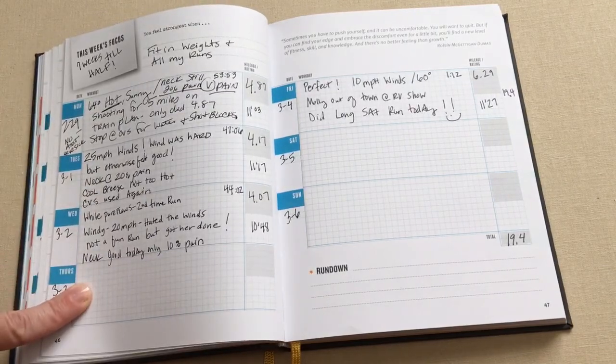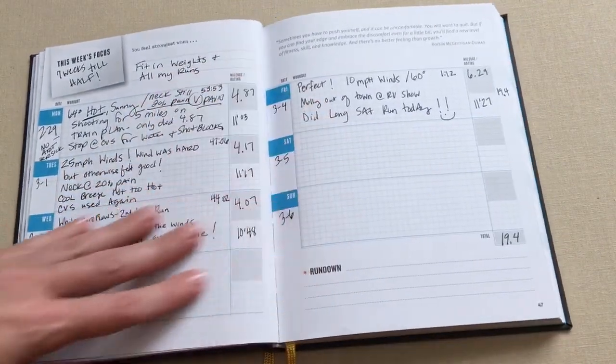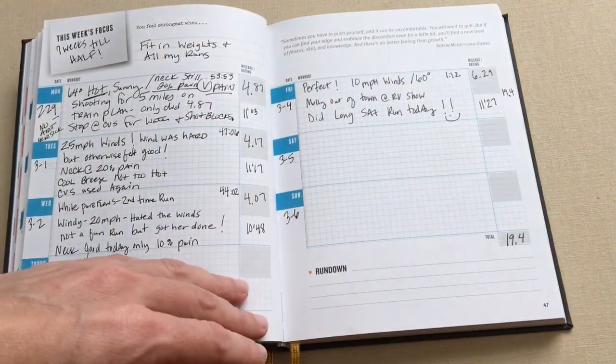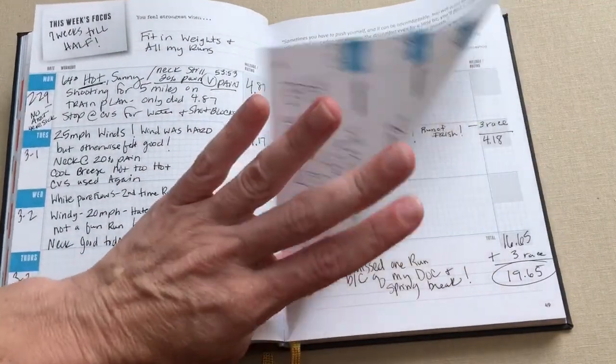I like how it's not dated, so you can just use it whenever you want to. If you work out one week and you don't work out at all the next week, you don't have to waste pages. So I do like that.